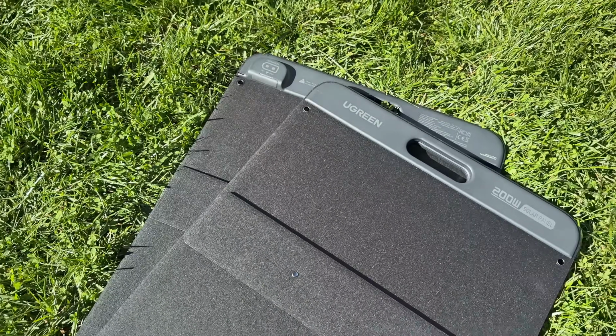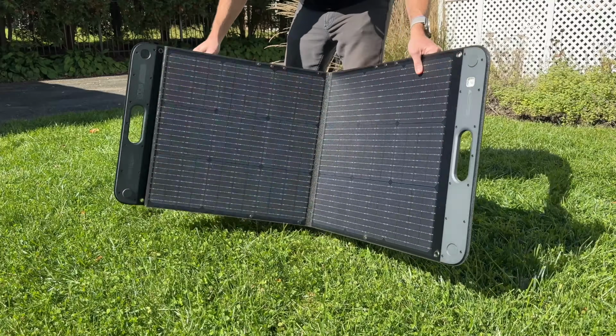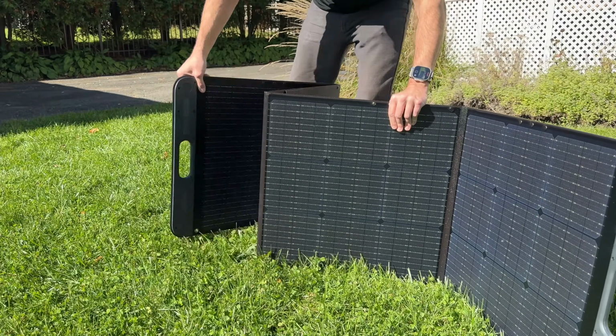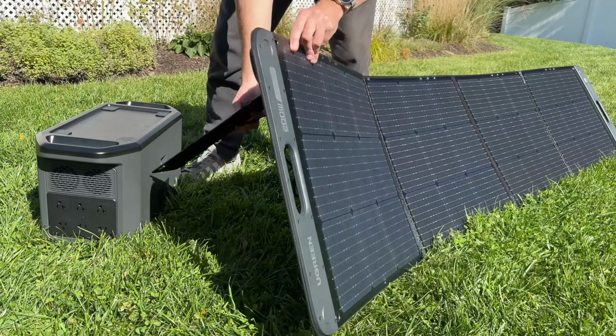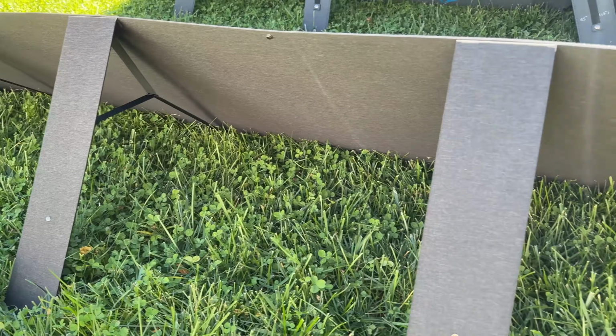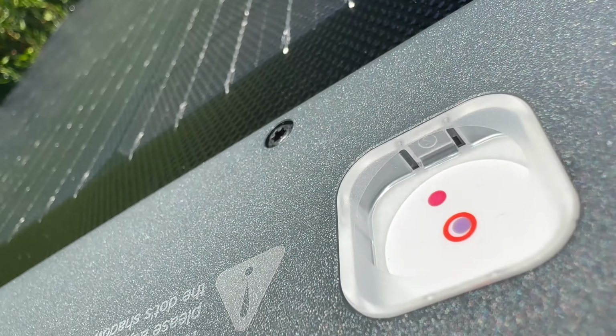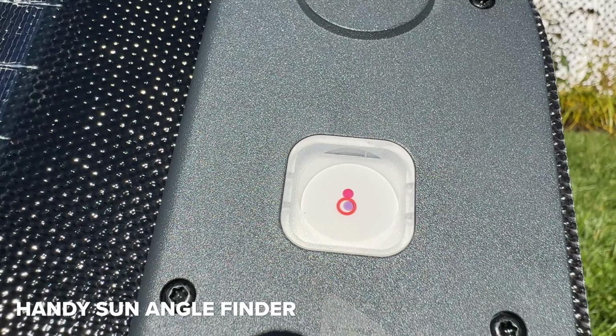UGREEN sent me a pair of their 200 watt folding panels to test with the PowerRoam. These are super sleek in all black and have a 4-panel design with monocrystalline cells and rugged ETFE coating. They have 4 kickstands that keep the panel fairly flat and rigid. They retail for $500 each and weigh 18.7 pounds.